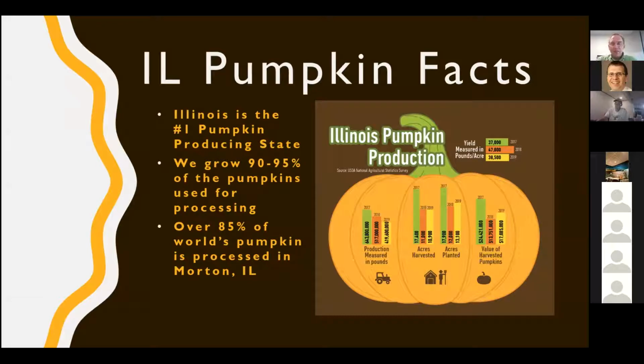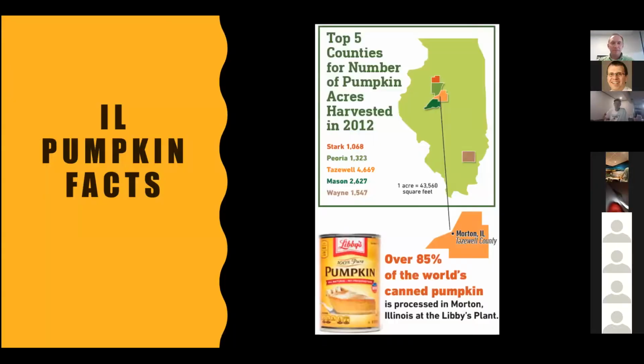And I actually was driving through that area last week and stopped and took some video footage of some of the pumpkin field, and so we'll see that here in a little bit. This image here on the right is from our new pumpkin AgMag, which I'll talk to you about a little bit later. But you can see the last 3 years data here, even though we've seen a little bit of a drop in pumpkin acreage, still a major producer of pumpkins here. And in 2019, over $17 million was the value of the harvested pumpkins here in Illinois. So pumpkins are a big thing in different parts of Illinois.